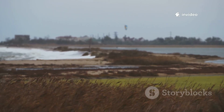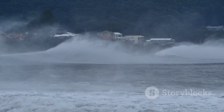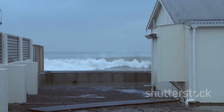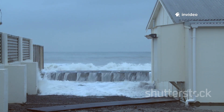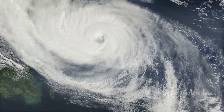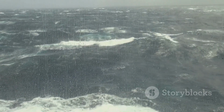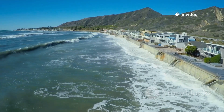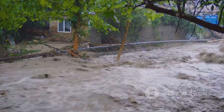While the winds of a coastal storm are dramatic, the water is often the deadliest threat. Storm surge is the primary reason. This is not a normal tide. It is an abnormal rise of water generated by a storm over and above the predicted astronomical tides. The storm's powerful winds push water toward the shore. This effect is compounded by the low atmospheric pressure at the storm's center, which allows the ocean surface to bulge upward. The result is a massive wall of water that moves inland, flooding everything in its path with incredible speed and force.